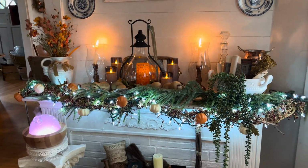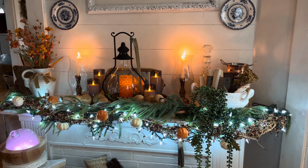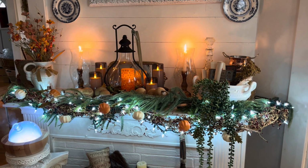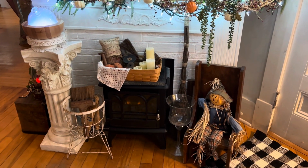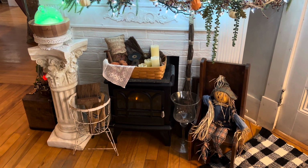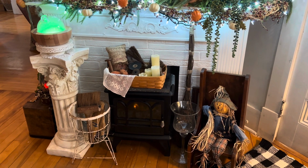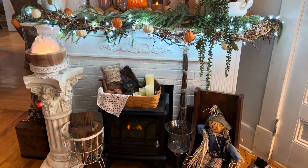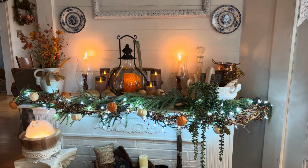Let me step back a little bit. This is my mantle, which I've changed maybe about 5 times already, and I don't know. I guess I just need to leave it alone. So there's my mantle, my fireplace, a scarecrow, a broom, and then I have my essential oils burning, which I think is white cranberry. It smells amazing.